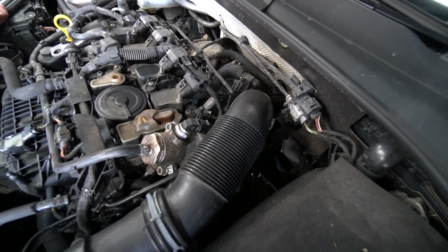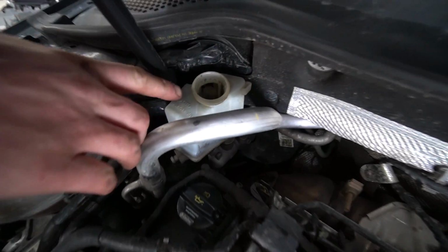Your brake fluid is quite low. You usually have a little strainer in the top of the bottle here to filter the fluid that goes in. That's missing. Right, okay.